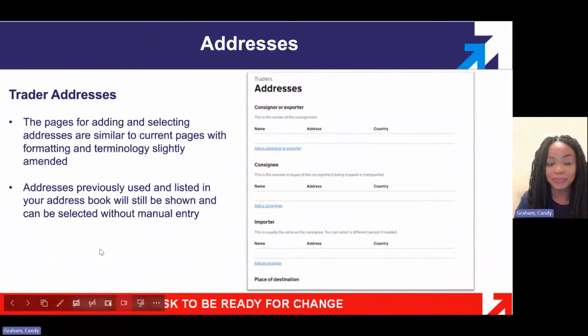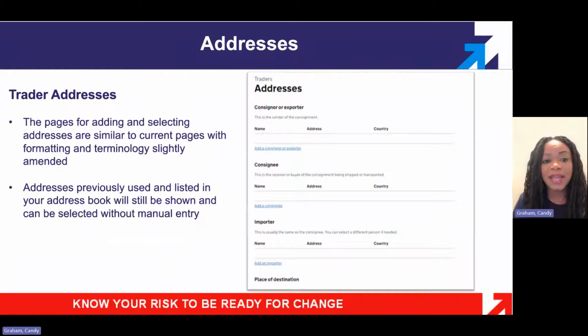Trader addresses. The pages for adding and selecting addresses are similar to current pages, with formatting and terminology slightly amended. Addresses previously used and listed in your address book will still be shown and can be selected without manual entry.